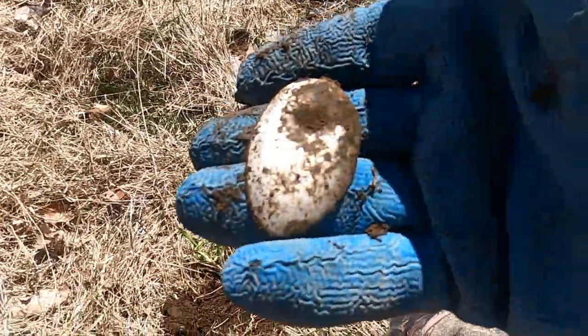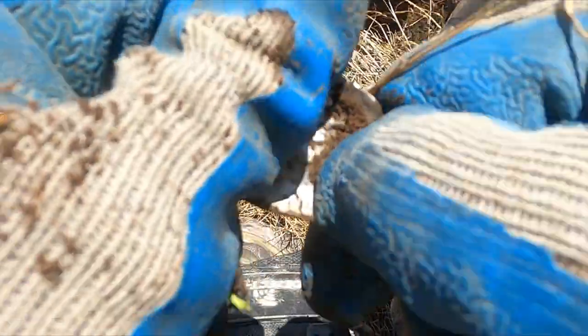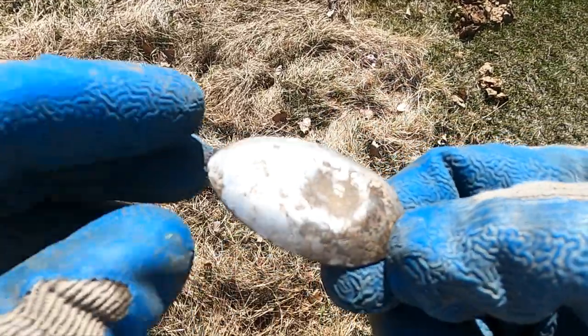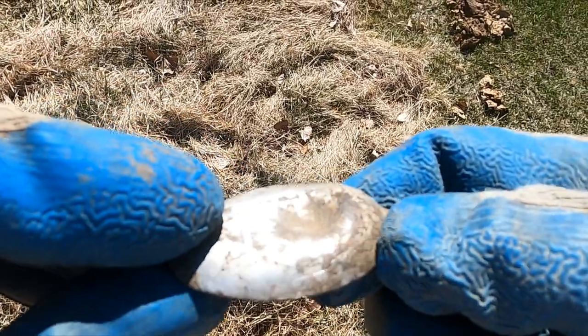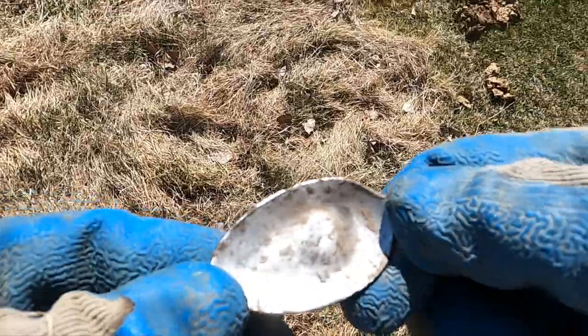Well, looks like I got myself a little spoon bowl here. I don't think it's sterling. Maybe. No. That's definitely plated. I think it's plated, but you see that divot right there? I'm starting to think it's been shot. So I'm gonna use it for target practice.